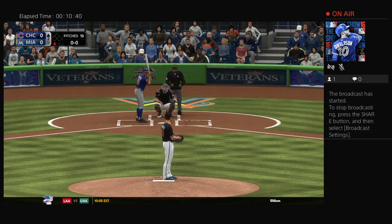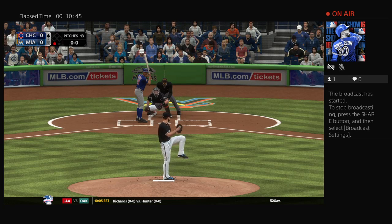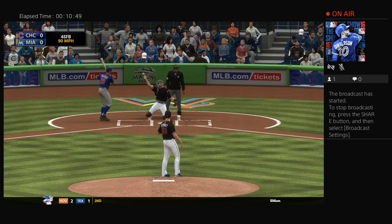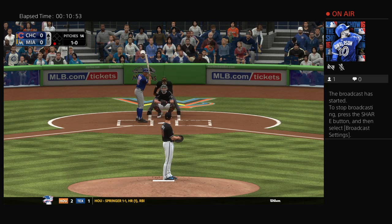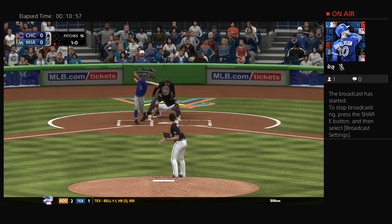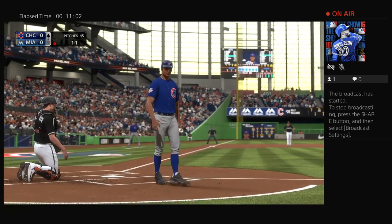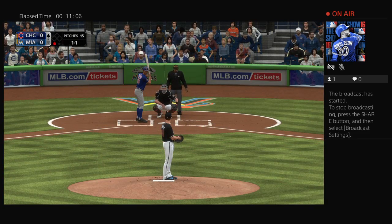So in now for Chicago, Billy Williams. He'll get to take his first cuts here. And that's inside for a ball. 1-0. The 1-0 home. A little bouncer, but that one rolls foul. Still looking for our first hit in the ball game.